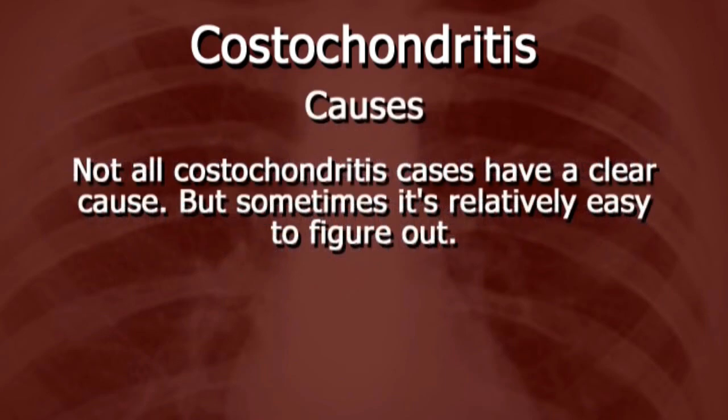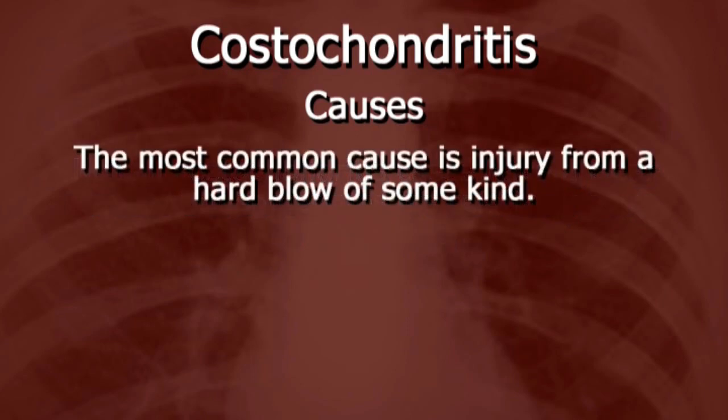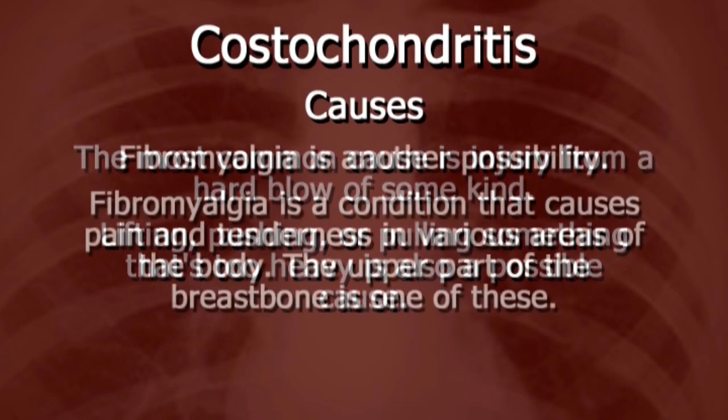Causes of costochondritis. Not all costochondritis cases have a clear cause, but sometimes it's relatively easy to figure out. The most common cause is injury from a hard blow of some kind. Lifting, pushing, or pulling something that's too heavy is also a possible cause.